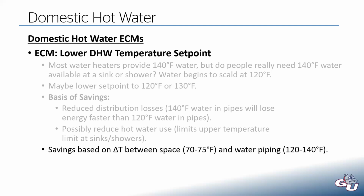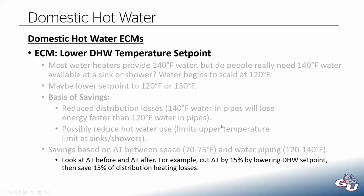And the savings, at least based on the distribution losses, that's all based on the delta T between the space and the water piping. So if you look at that delta T before, so say if you're starting at 140 and 75 for the surrounding space, so that would be delta T1, and let's say delta T2 would be 120 versus 75. If you can cut that delta T by some percent, then you're going to save that same percent on your distribution heating losses. Just because with that delta T relationship on heat transfer, it's a linear relationship.